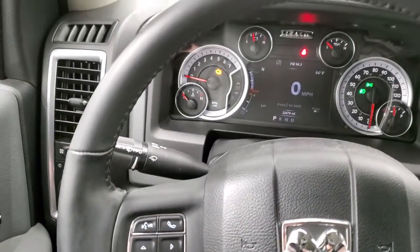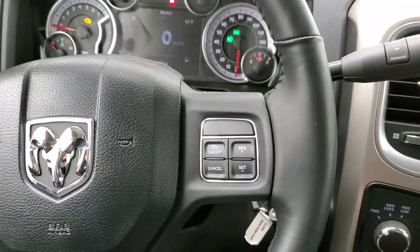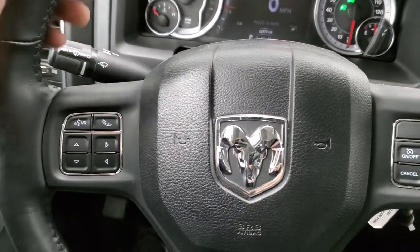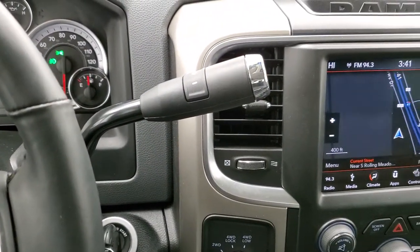It comes with the heated leather-wrapped steering wheel. That's in really nice shape. No scuffs or scrapes on that. Cruise controls on the right, Bluetooth and information center controls on the left, and it does have audio controls on the back of the steering wheel. This one has the 6-speed automatic transmission with the optional tap shift.